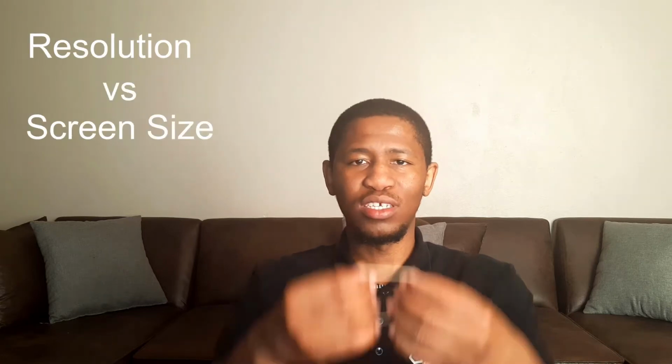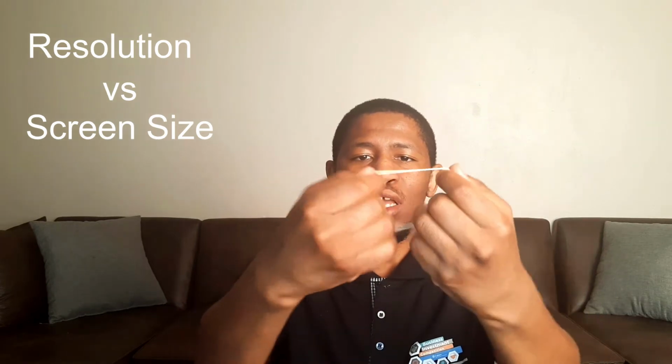Now, if I were to take this band right here, right? Elastic band. Let's say when it's sitting like this, you have your 4K resolution. Let's say the size is about 40 inches, right? That's a resolution. So your pixels are basically making up the inside. They're giving you contrast, they're giving you fidelity, and just a great picture quality.